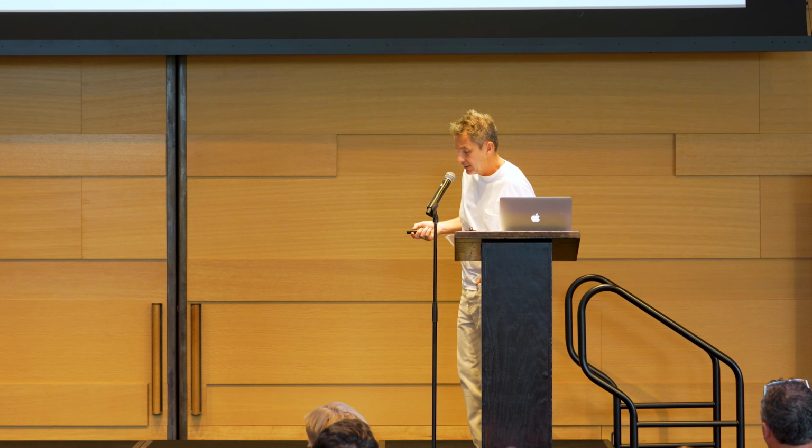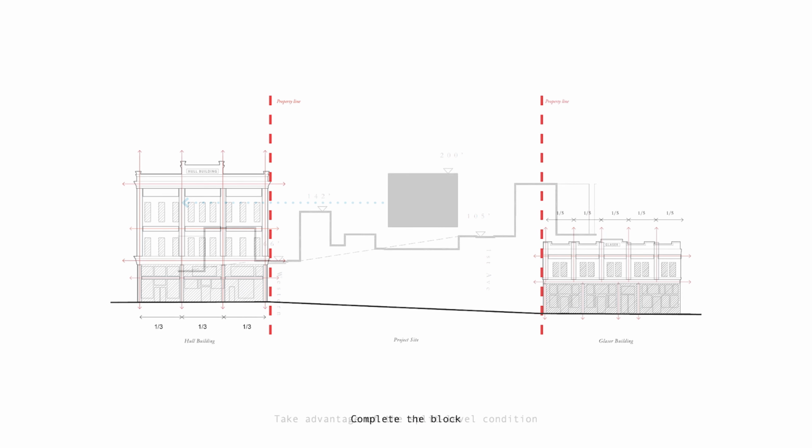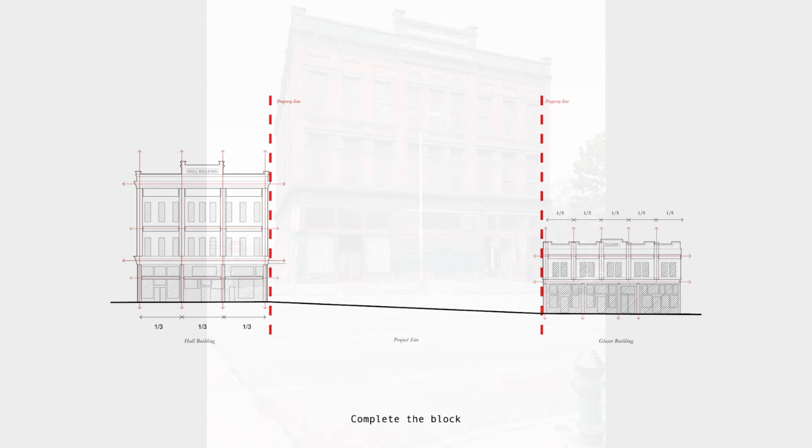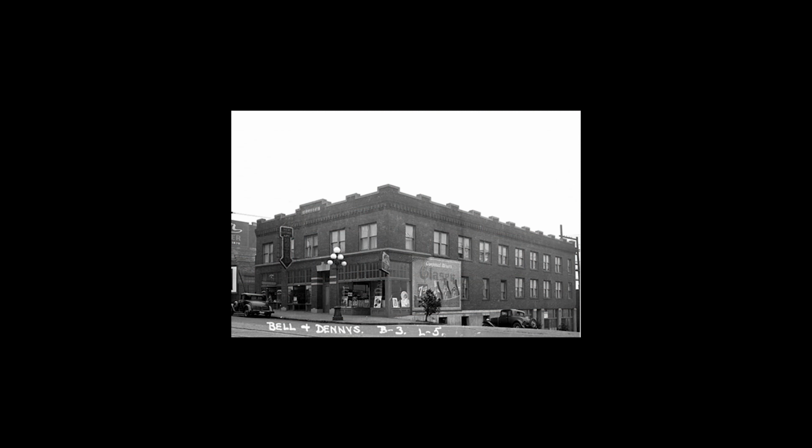That's the infill site. In a way, it was about completing a block that was never completed. So it's 2 buildings that stand, the Hull building and the Glazer building. Hull building, the site, and then the Glazer building, which is actually where the first Ace Hotel in America was or is.